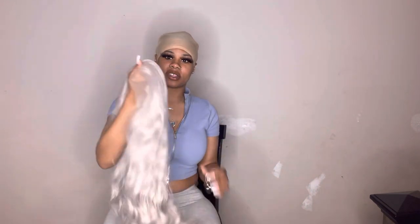So, you already know my memo. I'm gonna show y'all the wig. I haven't shown y'all the wig, told y'all how it looks, told y'all how it feels or whatever. It's a 13x4. And so basically what I'm going to do is go and install the wig.